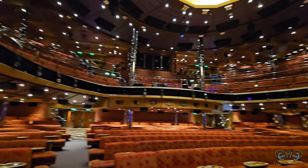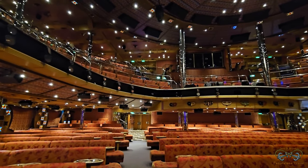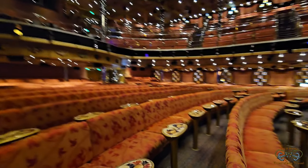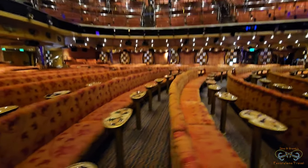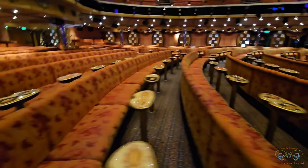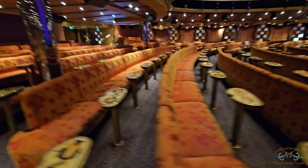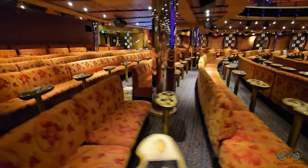Just look at it. And still with the old classic Carnival touches with the Venetian masts. Kind of took us back to when we sailed on Venezia in September.